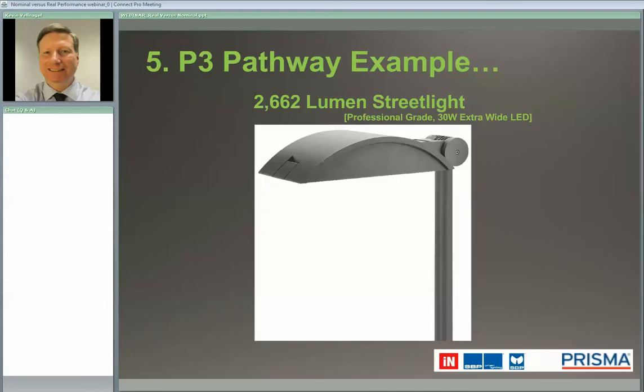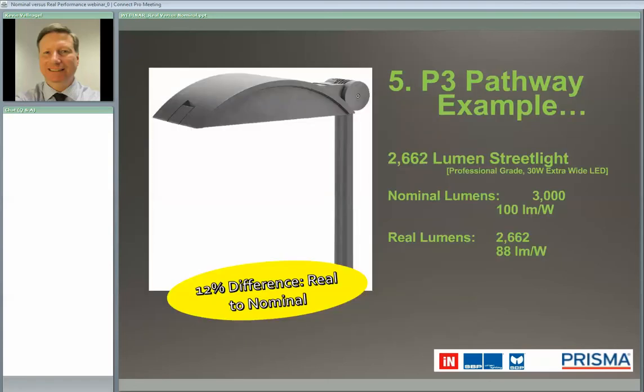Just one last example with street lighting. Street lighting can be quite a challenge, to meet some of the maximum pole distances within the specifications. So I've got a street light here. It's a 30 watt street light, produces about 2,600 lumens. It's actually quite efficient. It throws most of the light from the LED array out of the fixture. It only loses about 12% going through the glass and the optics and whatnot.